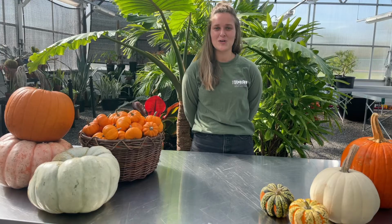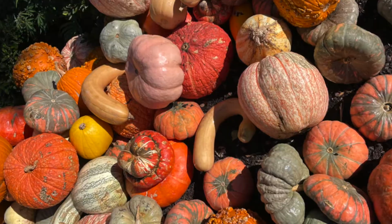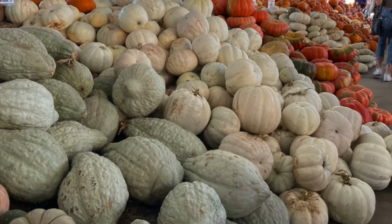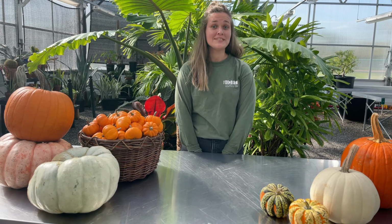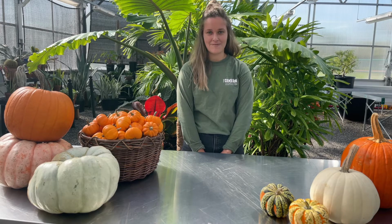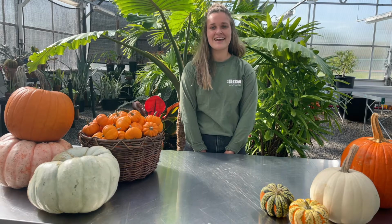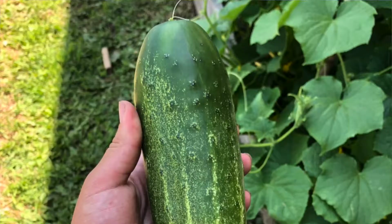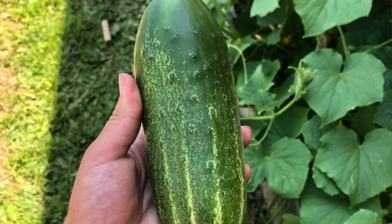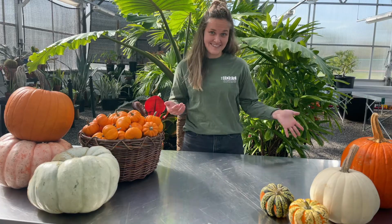Today we are going to learn all about squashes. A squash is botanically a fruit, not a vegetable. It is a part of the Cucurbitaceae family, or cucurbits for short, which are known for their long flowering vines and gourd-like fruits. The cucurbit family sort of sounds like cucumber, and cucumbers are a part of that plant family. But they are not considered a squash, but they are closely related to things like squashes, gourds, melons, and even pumpkins.